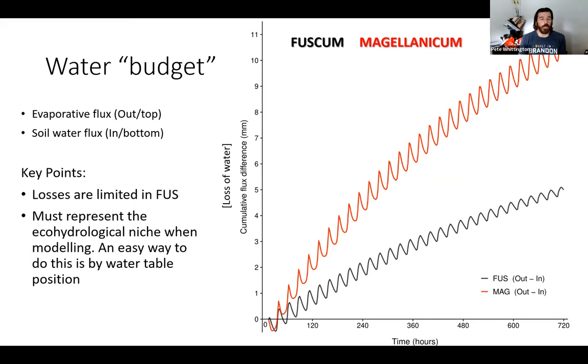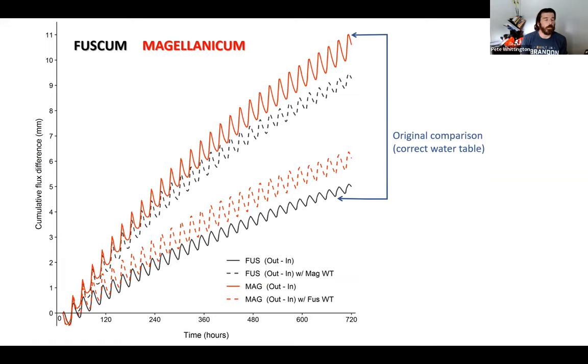But we were curious what would happen if we change that. So if we look at this more complicated figure, I'll explain what each of these lines are. So the blue there is the original comparison. That's the previous figure we just looked at. That is the Magellanicum with Magellanicum water table and Fuscum with Fuscum water table. And this is the water balance figure, if you will.